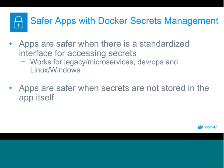The other thing that's interesting about having a standardized interface is that we wanted that to work pretty broadly across the ecosystem. So we want it to work both for legacy apps and microservices. Legacy apps have the property that they can't really be changed, because in many organizations the developers responsible for these apps may have moved on, so they may not even be there anymore. So you want it to work without having to change any code. Same story with microservices. Microservices want to access secrets in a very easy way and not have to write application-specific code to do that.